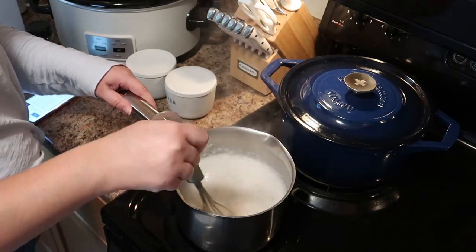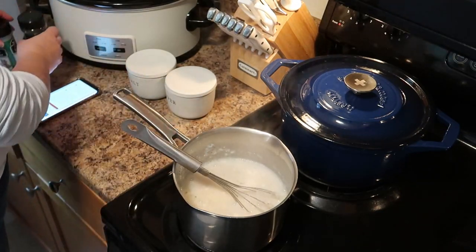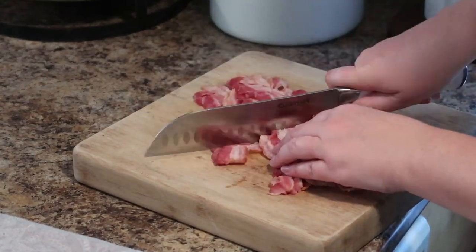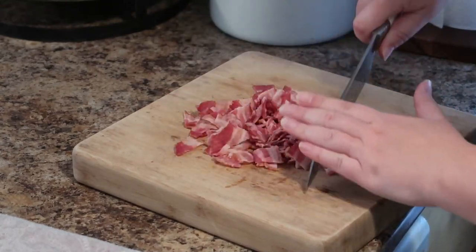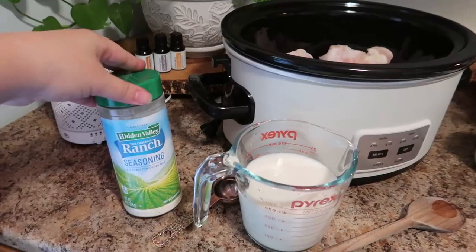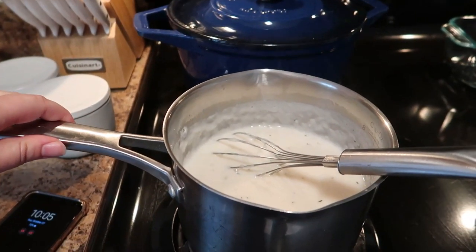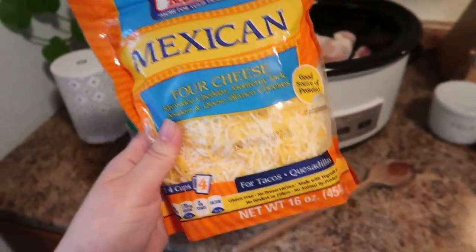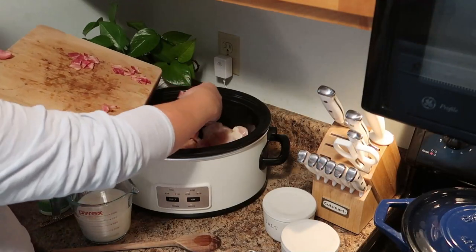The soup only takes a few minutes to put together, so once that is ready, the rest of the ingredients just get dumped in the crock pot. It is super easy and super fast to put together. I chopped up 1 pound of cooked bacon, and then you need ranch seasoning, milk, your cream of chicken soup, chicken, bacon, and rice. You also need some shredded cheese.